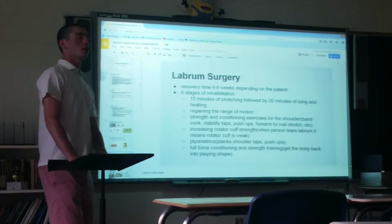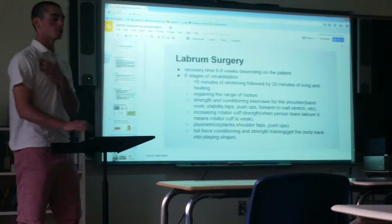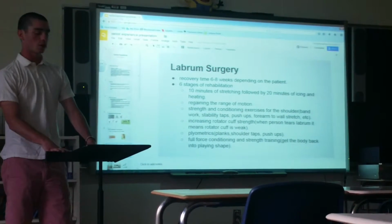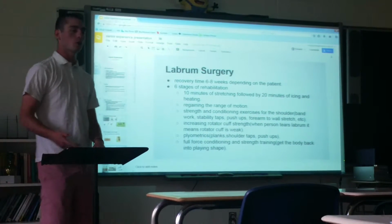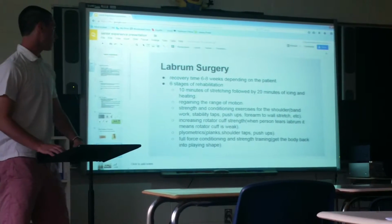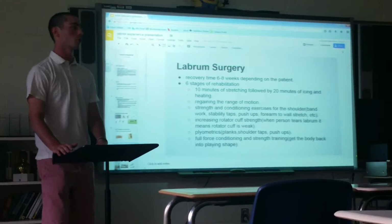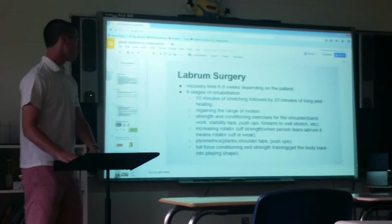Next, you want to regain your range of motion, so arm all the way up, back. That's just basic stretches. Pull your arm across, pull it back over your head. Then you go into the strength and conditioning phase, which is a lot of band work, stretching, push-ups, shoulder taps, planks, just to stabilize the shoulder muscle. And then you want to work on increasing your rotator cuff. Normally, when somebody tears their labrum, it's because their rotator cuff is very weak and they're either using it the wrong way or throwing it the wrong way.